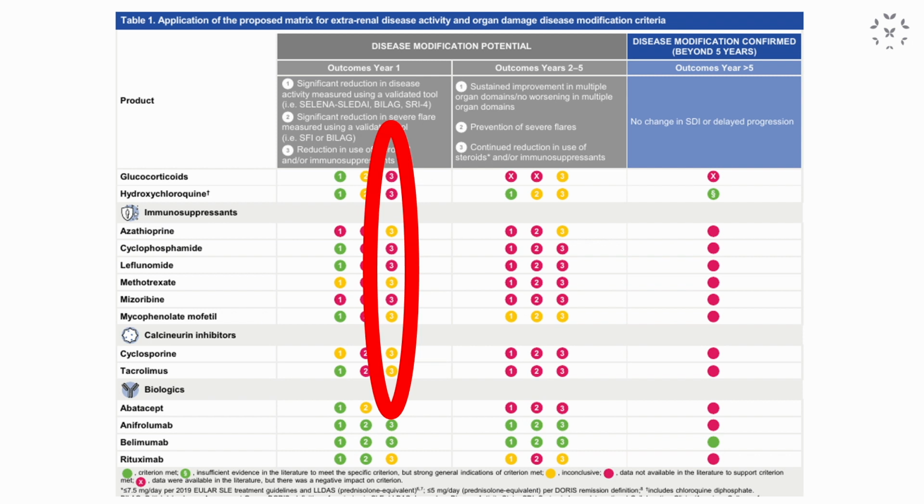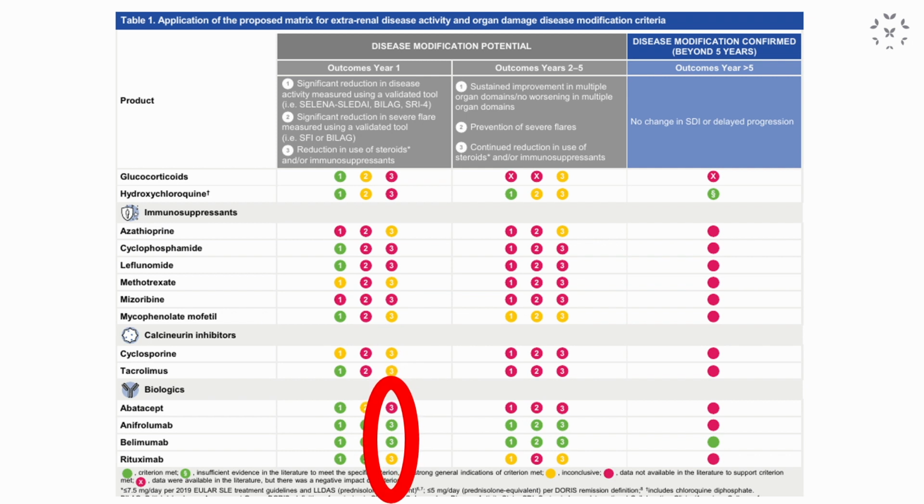Some of them have some evidence, such as, for example, azathioprine, methotrexate, and mycophenolate, for this particular steroid-sparing part in the first year. But now let's look at the biologics. Both anifrolumab, which is Saphnelo, and belimumab, Benlysta, get a green dot for that particular category. In fact, both of them, we can call them steroid-sparing agents.